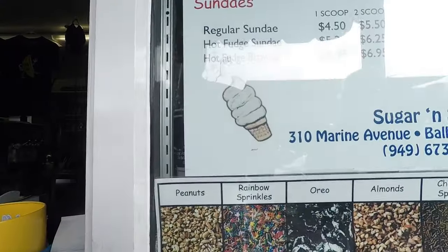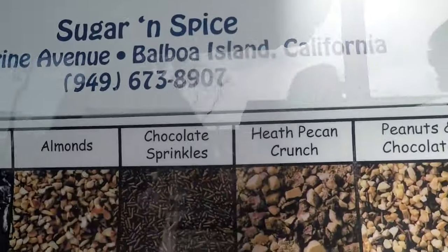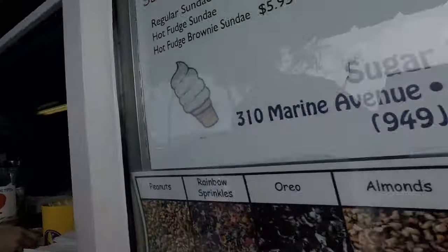Okay, she got a chocolate and Oreo, and I got chocolate and peanuts. All right. She says it's awesome. I gotta try mine. Oh yeah. It's time for my chocolate banana. Eat your lunch.